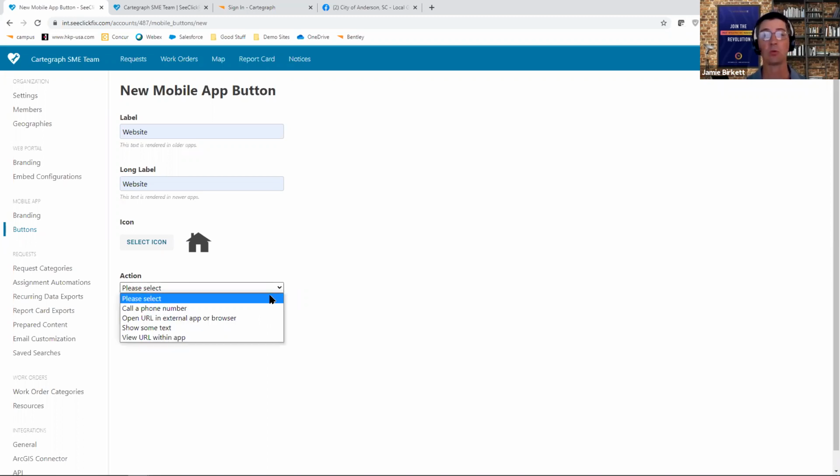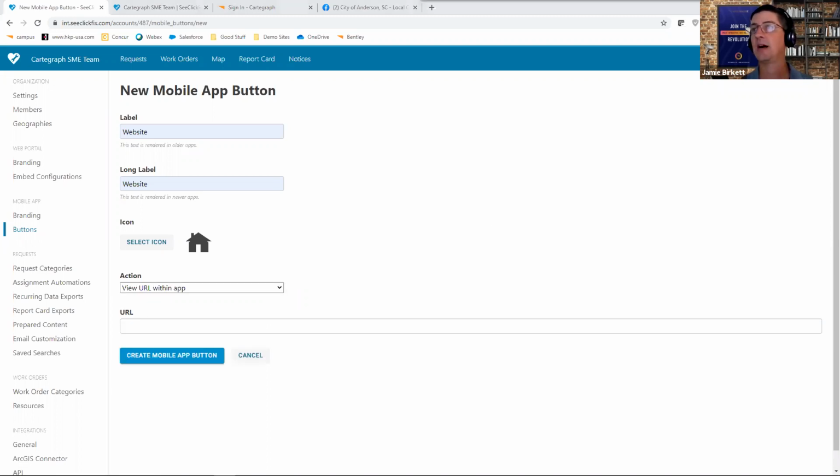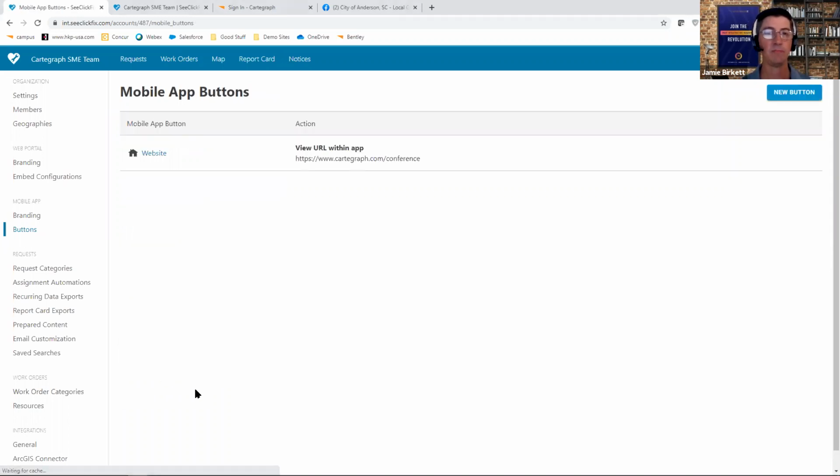So now I can select what type of action I want. In this case, I could call a phone number or show some text, but in this case, we're going to view the URL right within the app. And then I am going to enter a URL here. I'm just copying and pasting this URL. And so I can just create this mobile button.